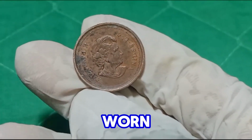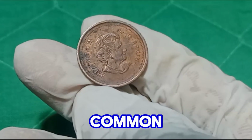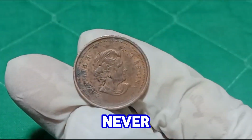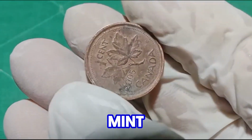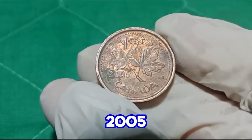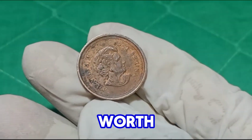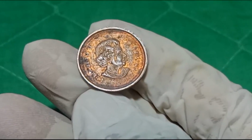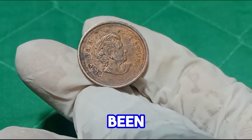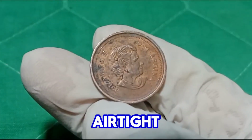If the coin is heavily worn or damaged, its value will be no more than a few cents. These are common and typically hold no numismatic value beyond their historical interest. Coins that have never been used in commerce, those in mint state condition, are much more valuable. An uncirculated 2005 penny, especially one graded by a professional grading service, could be worth anywhere from $1 to $5, depending on its exact condition. In some cases, pristine examples have been sold for even more, particularly if the coin has been preserved well or stored in an airtight holder.